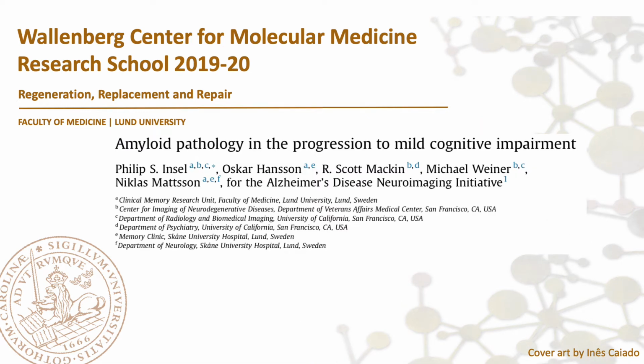This is a description of a paper called Amyloid Pathology and the Progression to Mild Cognitive Impairment, published in Neurobiology of Aging by Philip S. Insel and his colleagues in 2018. This paper is presented as a part of the Wallenberg Center for Molecular Medicine Research School.